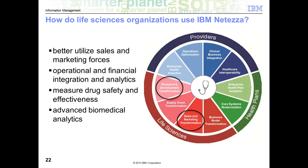Finally, I just want to go a little bit into how Netezza is used by life science organizations. So we have a lot of life science organizations that are using Netezza in sales and marketing, Salesforce and marketing and analytics and management, in pharmacovigilance, so that's like drug safety and effectiveness. Also doing outcomes analytics to understand the effectiveness of drugs and treatments. And they're also doing operational and financial integration analytics. And we have some instances of combinatorial genetics.